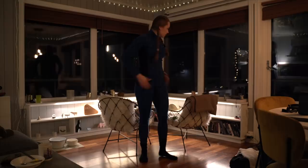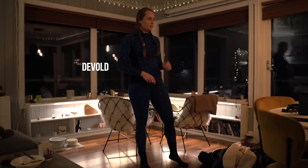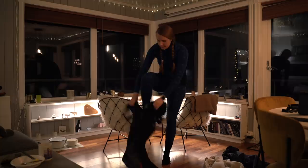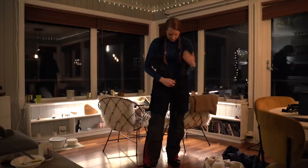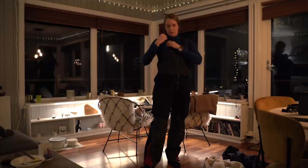But now I need to change. Okay, so we have thermals on. These are, by the way, from a Norwegian brand called Devold. Very good, quite thick actually. I think maybe a little bit too thick considering it's only 2 degrees Celsius out. But then on to this, we take these pants, which I use for everything. They're from a brand called Platåfjellet, which is, I think, a Norwegian or a Swedish brand. They're Gore-Tex, they are windproof, very comfortable, and just keep you warm and covered. Very good outer layer, I must say.